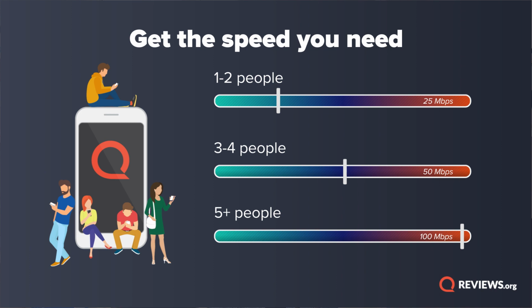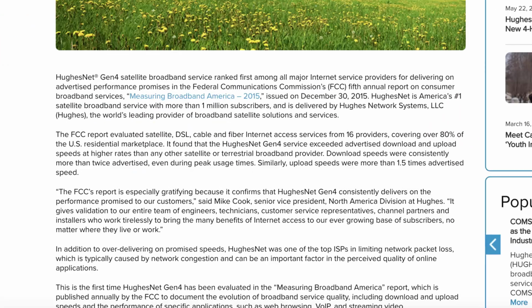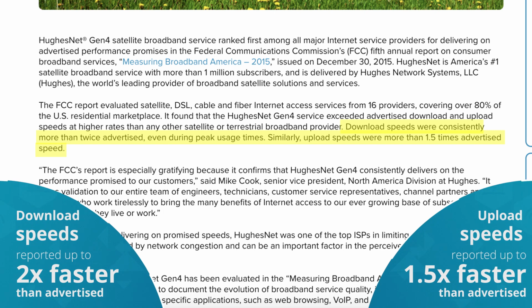You can browse and stream, but if you're doing several things at once, you might see that buffering wheel. And for fast-paced gaming that counts on low latency, we'd suggest finding another internet option. Some good news though. HughesNet is actually reported to often deliver higher download speeds than advertised. And since all their plans offer those speeds, the biggest thing to consider is how much data you need.